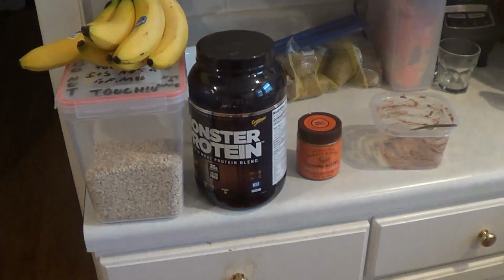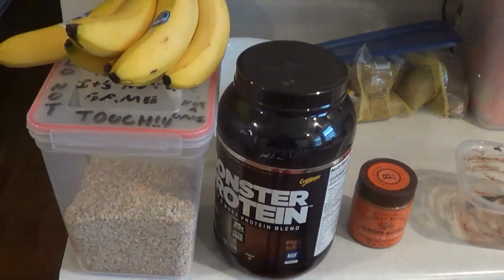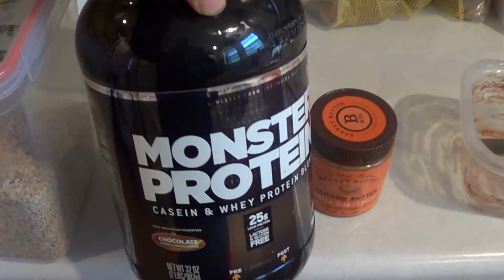Boom, here we are, guys, with another day of eating. Weighing in at 194 pounds right now, so still doing pretty good. I'm looking pretty lean, so pretty happy with that. Alright, so let's get to the real thing here.